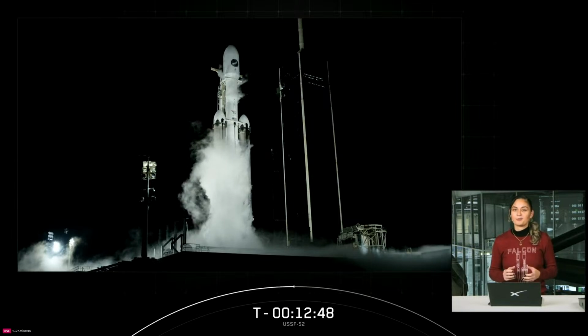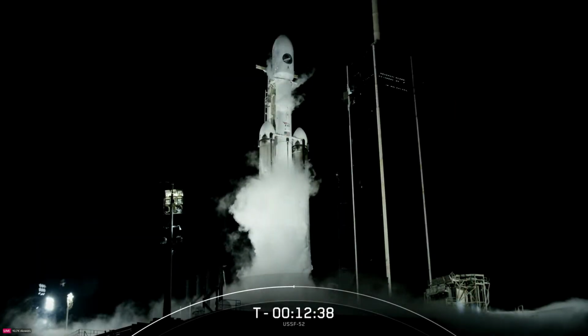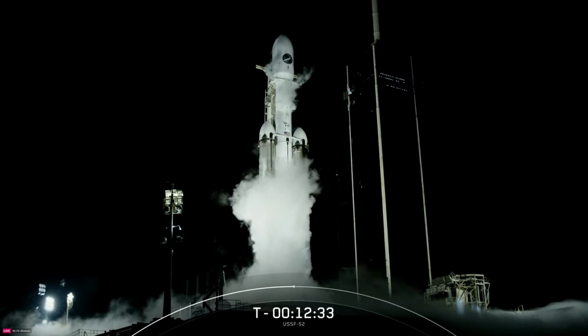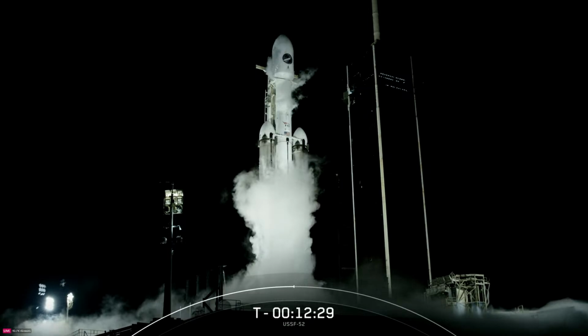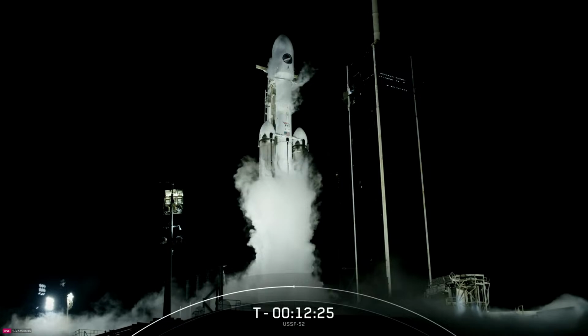And during this time, the payload remained healthy and all systems are go for an on-time liftoff tonight. Weather is also looking great for today's T0. Today's flight will be on the Falcon Heavy that you see there on your screen. This is essentially 3 Falcon 9 rockets strapped together, which means that it can carry much larger payloads, not only to Earth orbit, but to the Moon and Mars as well.